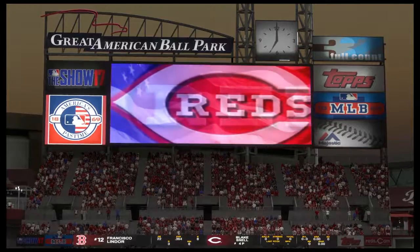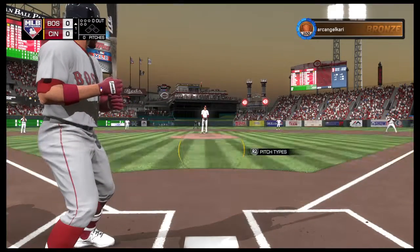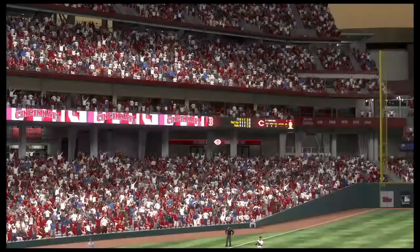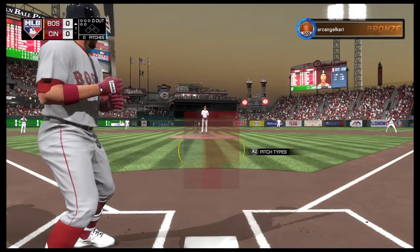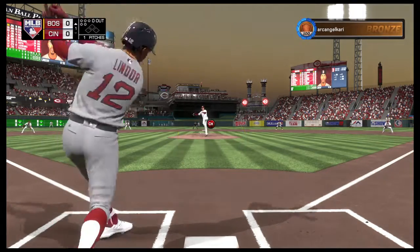We are under the bright lights tonight as MLB Network welcomes you to this presentation of Major League Baseball. It's the home opener of this new season between the Boston Red Sox and the Cincinnati Reds. Major League Baseball on MLB Network is next.